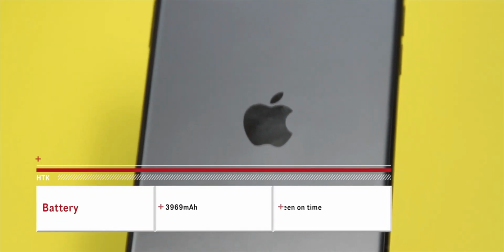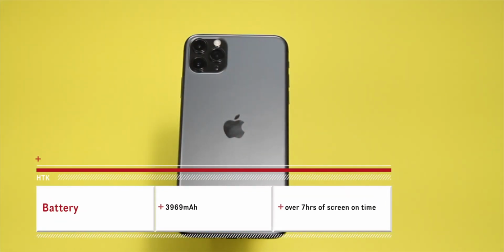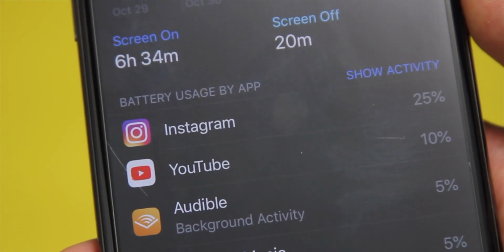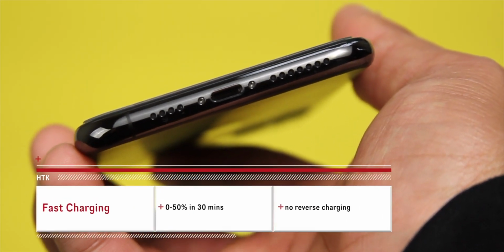Not only does this phone perform really well, the battery life on this phone is amazing. I can literally last over a day on a single charge. This phone has a 3969 milliamp-hour battery that can also be wirelessly charged. And this phone does come with fast charging. It comes with an 18-watt fast charger that can charge your phone up to 50% in about 30 minutes.